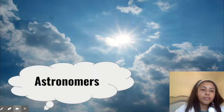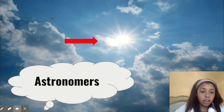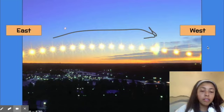Astronomers! Welcome back to Science with Miss Pearson. We've learned so much in science so far. The first time we started talking about astronomy, we started talking about the sun. And we learned that the sun rises in the east and sets in the west. So depending on the direction you see the sun moving, you can figure out where east is and where west is. Because the sun rises in the east and sets in the west. So if it rises over here and sets over here, then this is the east and this is the west.